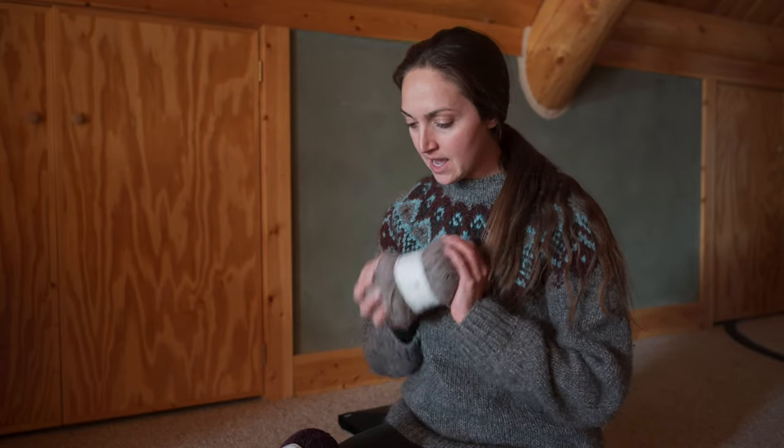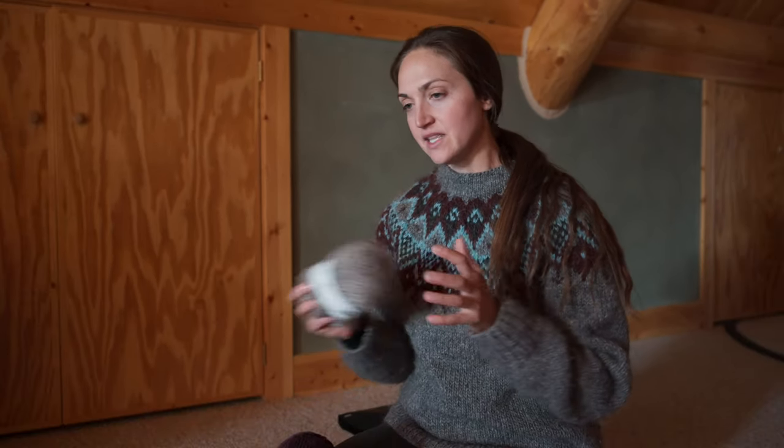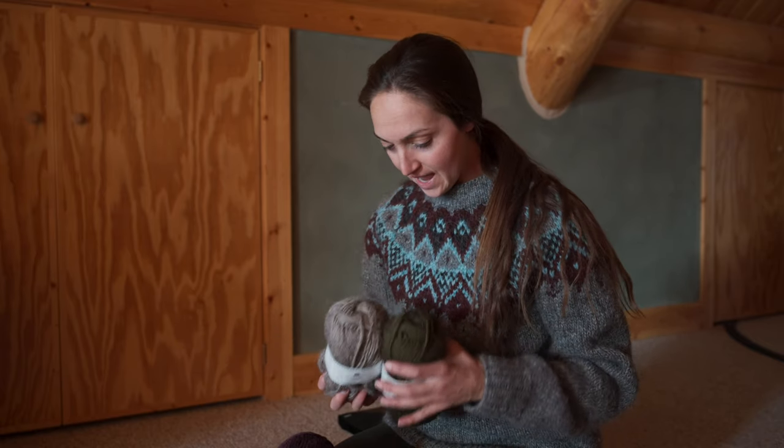I'm really happy with the way these colors look. It's sometimes a bit of a guess when you're looking at colors online, because I've knit a sweater where I picked out all the colors and I thought it was gonna be great. I got the colors and I thought, I don't like these colors. This is not quite what I had thought in my head. And I knit the sweater anyway, and I just don't like the sweater. So I'm really happy with these colors.